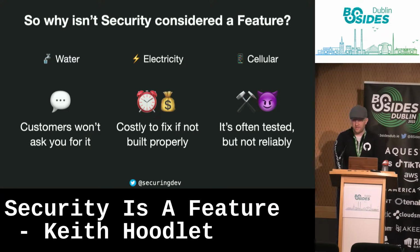And then finally, your security will often be tested. Whether you know that or not, or whether someone is willing to tell you, is an entirely different thing. And I say in some ways it's like cellular. You sort of expect it to work everywhere, and then suddenly you get into a brick building, and not so much. But again, all these things are sort of pointing to that security should be thought of as a feature by your development teams and your product teams, but it's just generally not.